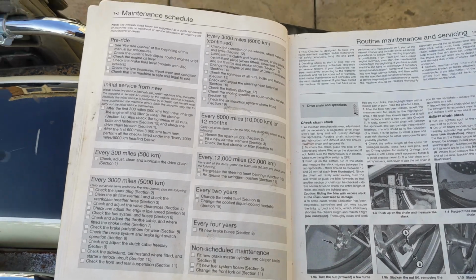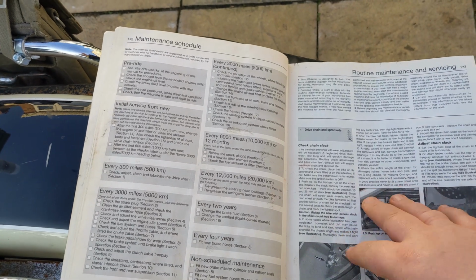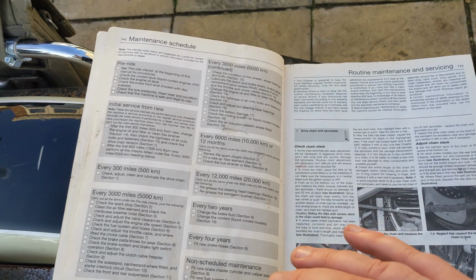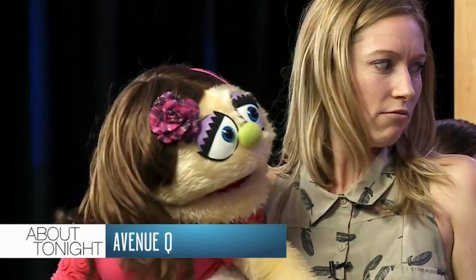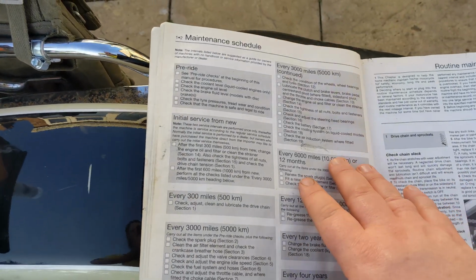Right, so this is the maintenance schedule section of my Haynes manual. I'm having to use the Haynes manual because I don't have an owner's manual for this bike, nor does there seem to be one available to download anywhere on the internet. Internet is really, really great. Yeah, we're having to go with this, and this is what it says.